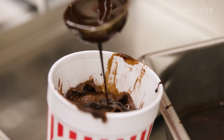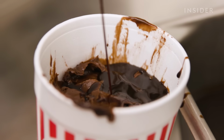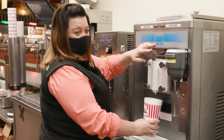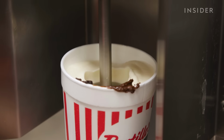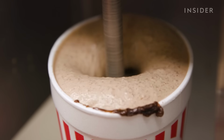Then we're gonna even add some of our chocolate syrup in there. So it's chocolate on chocolate. We're gonna add a little more shake mix. All right. A little bit on the bottom so the cake doesn't get stuck in the bottom and then you just get big chunks. And then a little bit more, and then we're gonna mix. It's gonna break up some of the chunks of that piece of cake that's in there so you can actually drink it through a straw or with your spoon on the side.